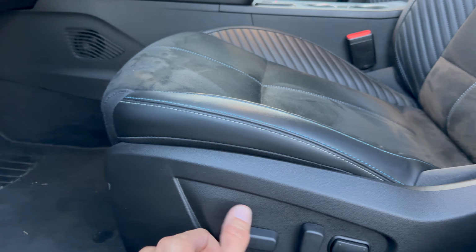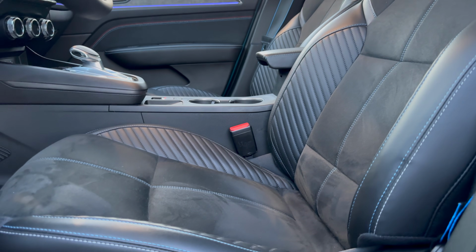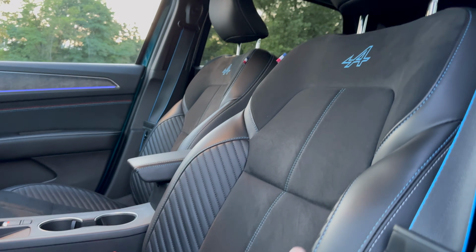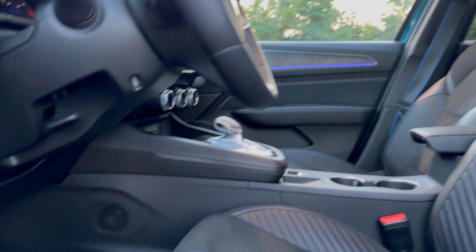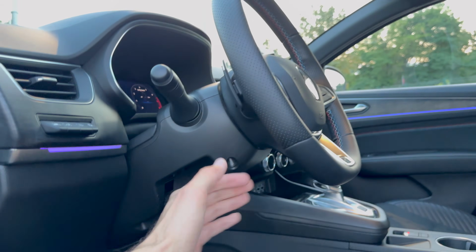Oh, okay, up and down. So this doesn't go up and down. Unfortunately, there is a lumbar and a tilt. Now, really nice stitching. Esprit Alpine on the top. Excuse me. There's another speaker there, sport paddles, and you can see the rest.